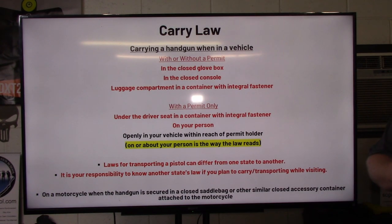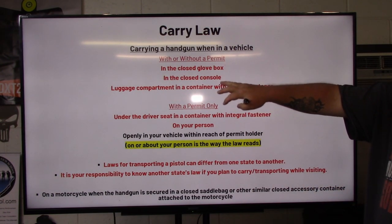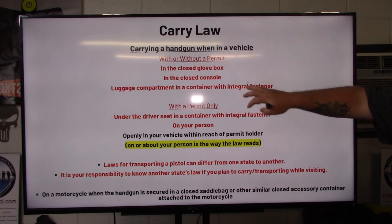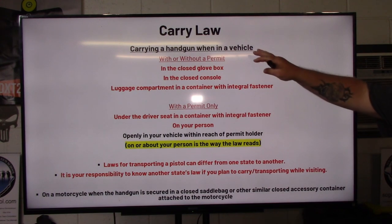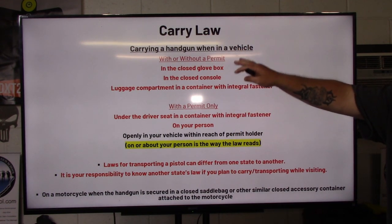But if I am stopping on school property, or I'm going to school property, or I'm going to be parking on school property, it's glove box, console, container, luggage compartment container with integral fastener, under the driver's seat container with integral fastener. That's where it's got to be when you are on school property, meaning the school's name is on that property or the district's name is on that property. That means they own that property. You have to have it in one of these spots here.